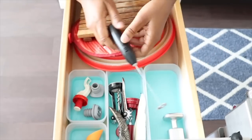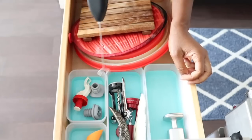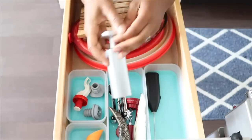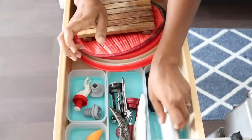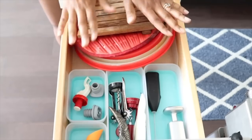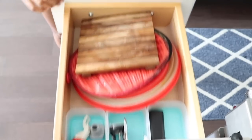And this can stay. It's a little milk frother for lattes and stuff, which we do sometimes. And this is the wine pumper, to keep wine good. So this is good. I think the store is done.